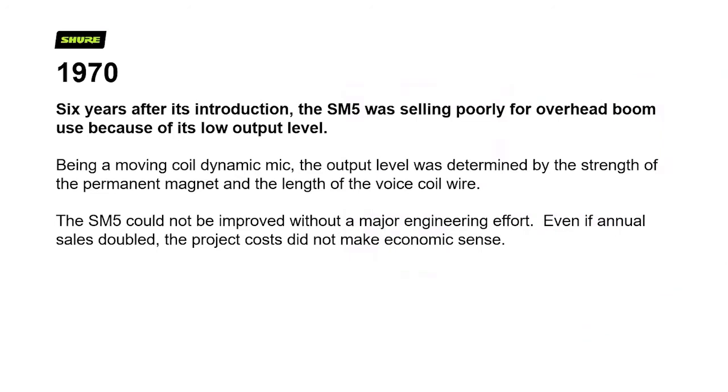So in 1970, 6 years after introduction, the SM5 is selling poorly. It doesn't work very well as an overhead boom because it's at a low output level. And being a dynamic microphone, the only way you can increase the output level is by increasing the strength of the permanent magnet or changing the length of the voice coil. Both of those would have been a major engineering effort. And so even if the sales had doubled, doing an SM5D, which we never did, didn't seem to make any sense.